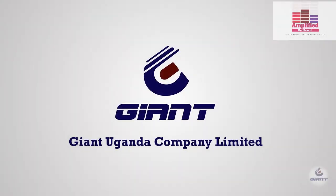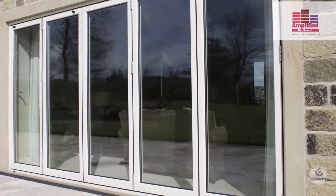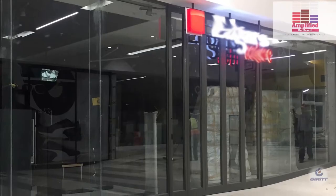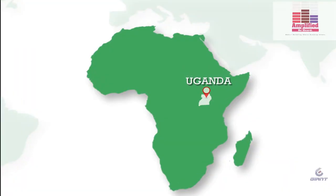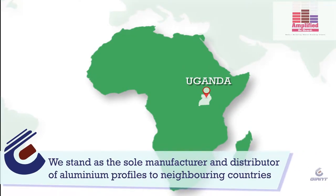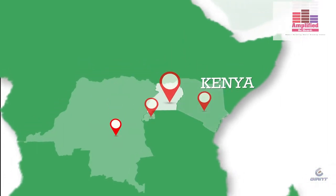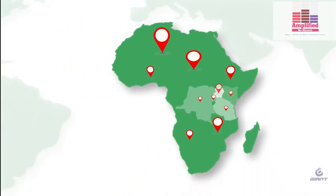Giant Uganda Company Limited is the number one manufacturer of aluminium profiles for windows, doors, partition, glass curtain wall installation, shop front, and many more. In Uganda, it stands as the sole manufacturer and distributor of aluminium profiles to neighboring countries like Rwanda, Congo, Kenya, Tanzania, and many more other countries.